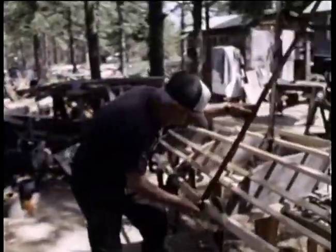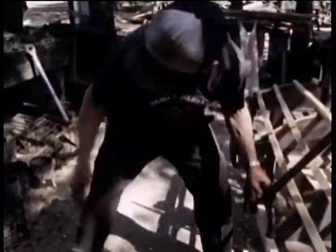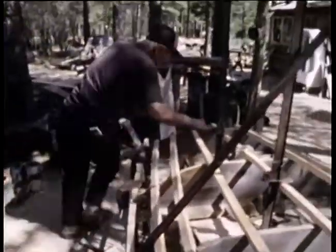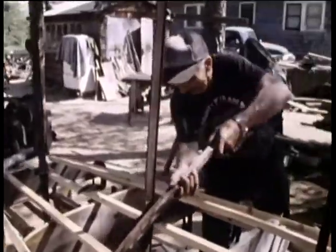Try again. How do you go about bending the timbers? You have a steam box, a big steam box, and there's water in this pipe, and this water is heated. The white oak timbers are already milled for the size that you want, and they're put in the box.